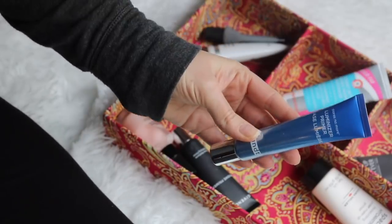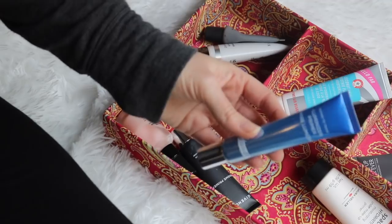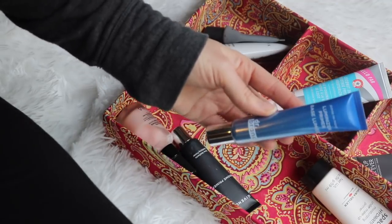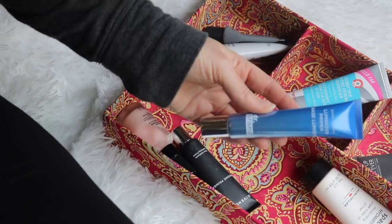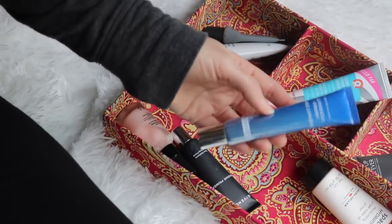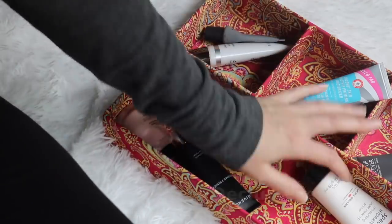And then this one is like they added this on. This is the Pores No More again, but it's the Illuminating one. So it's supposed to give you a glow and fill in your pores. And again, I like it. I would totally just keep this and use it, but I have too much. And since I have the Pores No More one and I have a lot of illuminating primers, I don't think I need this too. So I'll let go of that one. Feel good. Making a little bit of progress here.